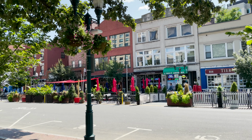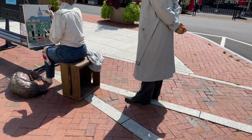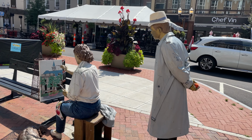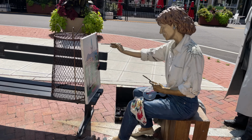Our next stop is downtown Stamford, where you can find artistic treasures, like this very realistic statue of a painter that you can see here. It is so lifelike, we almost mistook them for real people and asked them for directions.